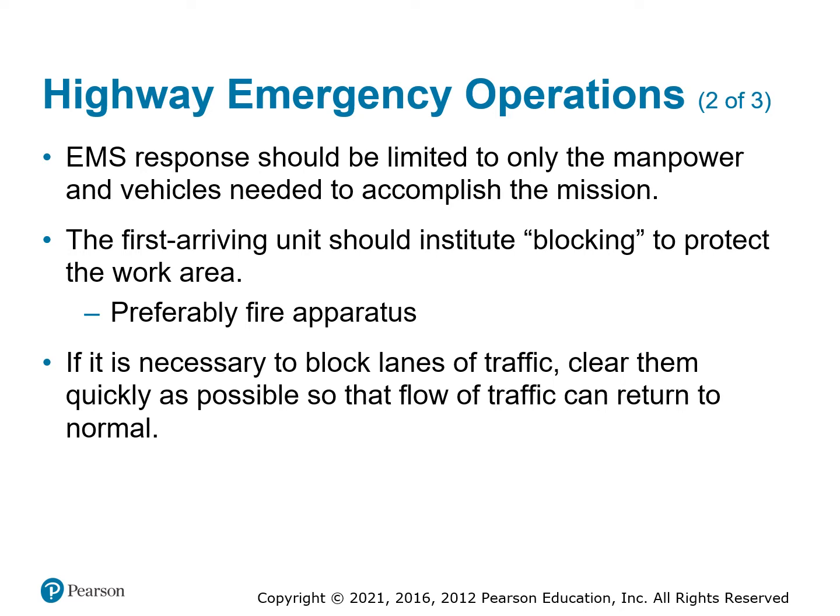If you're the first unit arriving, you're going to institute what's called blocking to the work area. Now, as an ambulance, you really don't want to be the blocker because you're going to be in and out of the ambulance. You may be loading patients into the ambulance. But if you're the first unit on scene, you do want to park in a manner where you're parked at an angle with your nose facing away from the scene where the actual accident occurred, so that if a car hits your vehicle, it's going to deflect off, hopefully away from everybody.